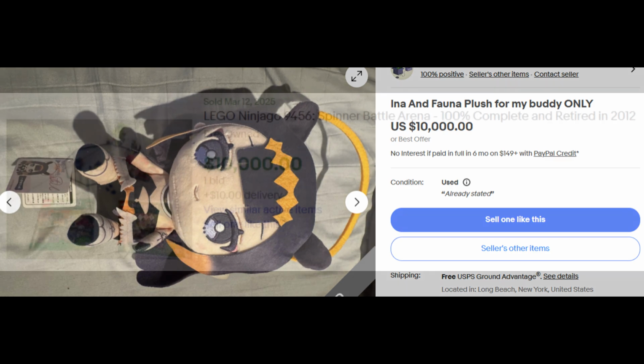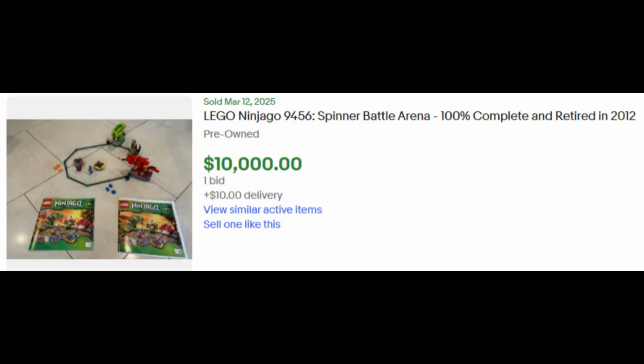Next, we have the Lego Ninjago 9456 Spinner Battle. 100% complete from 2012, sold for $10,000. I'll keep my eye out for that at the thrift store and see if I can find one to sell for $10,000. That would be cool. Kind of what I'm always on the lookout for at thrift stores is stuff that I can sell for a lot.